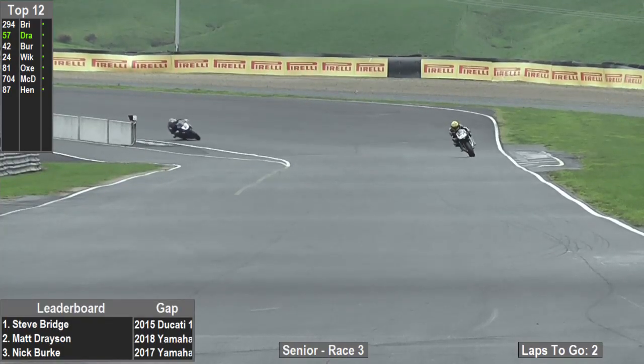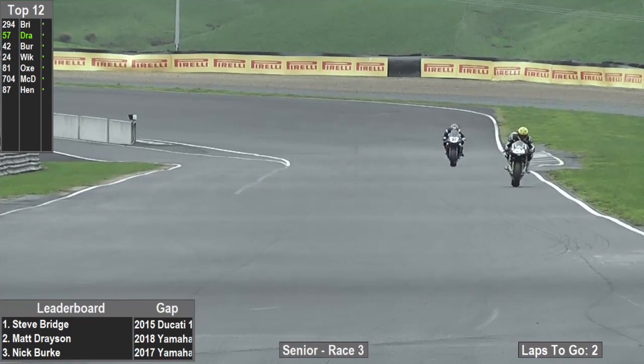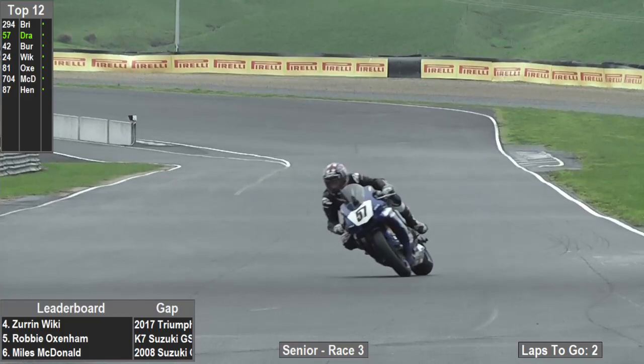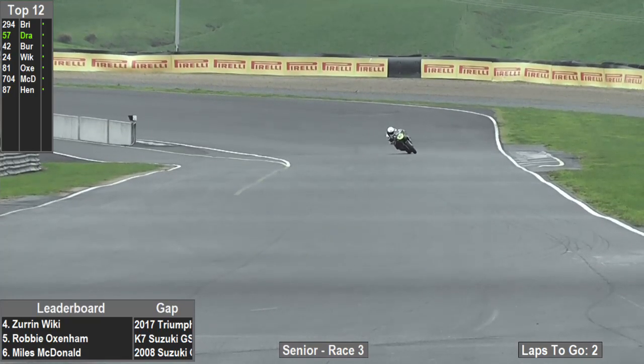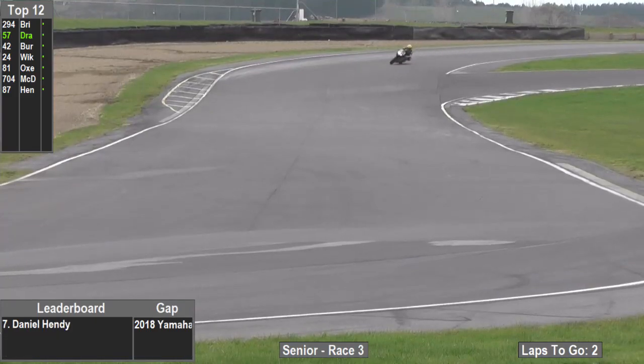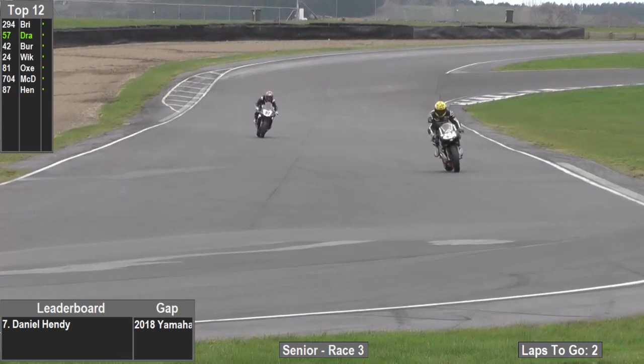The gap still at 1.2 seconds, so Steve Bridge does enough there to answer the call. 2 laps to go, but any little mistake from Steve and it'll be definitely advantage Matt, so we watch them through the up and over. It's awesome to watch Steve Bridge, Matt Drayson. Senior racing this close is absolutely brilliant to watch.